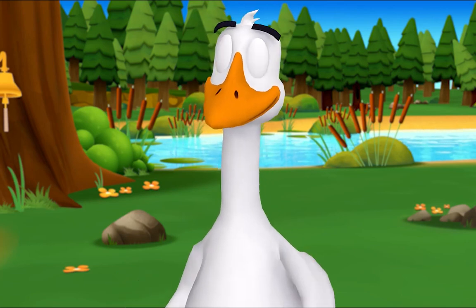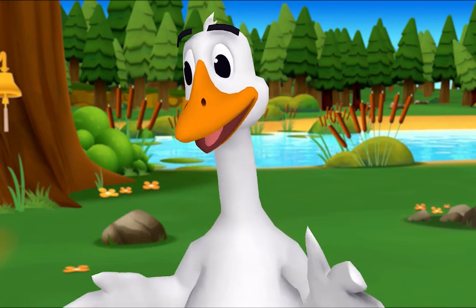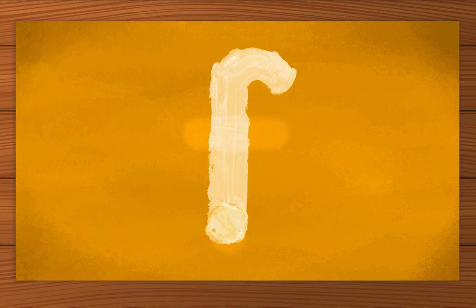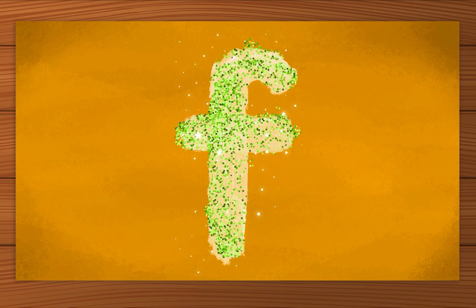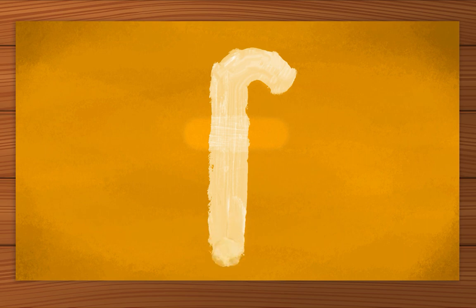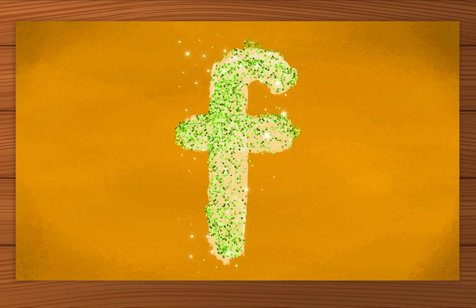Terrific tracing! Now, let's trace the lowercase letter. I'll trace the next one. F. Nice job. I want to try. F. Ooh.